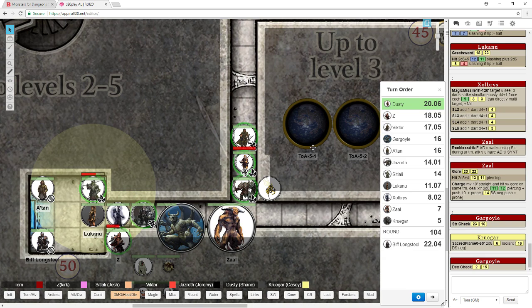Why not? I will come here. How far away is that? Yeah, screw it. I'll Misty Step over here. And so from here, Misty Step. Where was I here? So I'll move 1, Misty Step here. And then I'll move back to here. And I'll Wand of Wonder the gargoyle thing again.